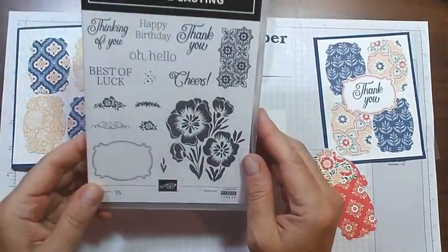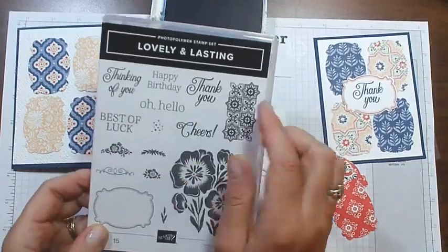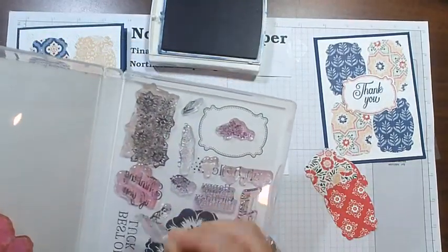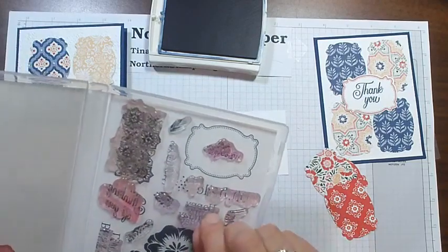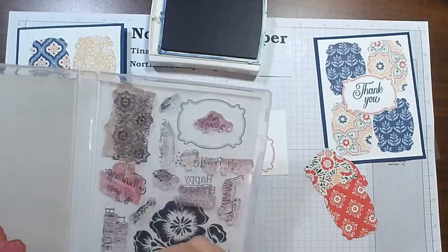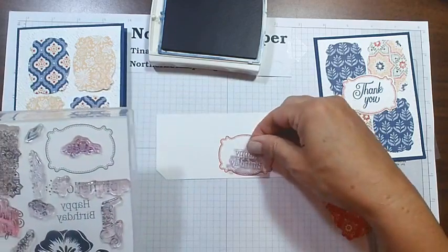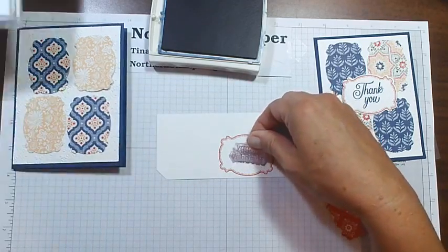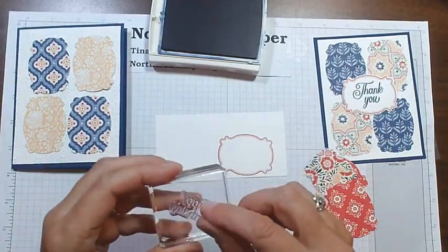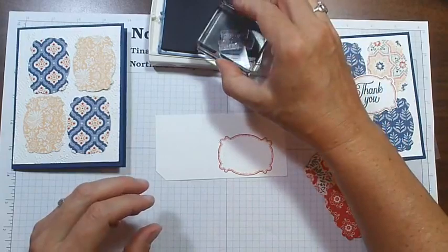And they've got a couple of really nice ones. The Thinking of You and the Thank You is really nice. And I love the script on these. Oh, there's also a birthday one we could do. I've got some birthdays. Maybe I should do a happy birthday. Have that come in. Let's do the little birthday one. And then we can add some of the designs around it. So let's stamp that up.